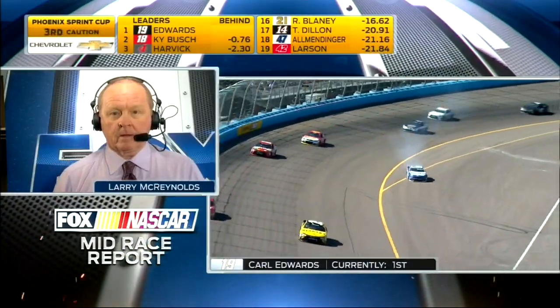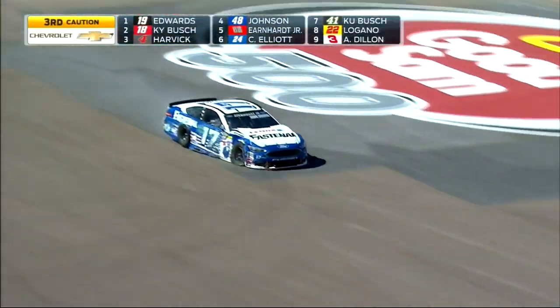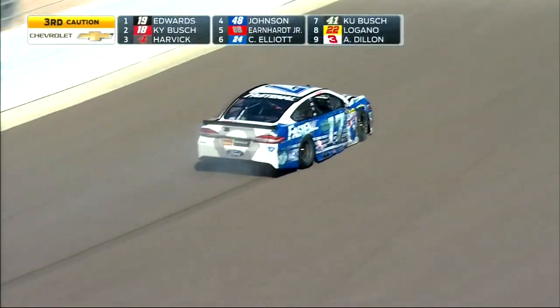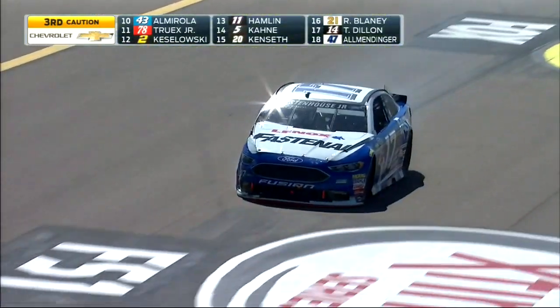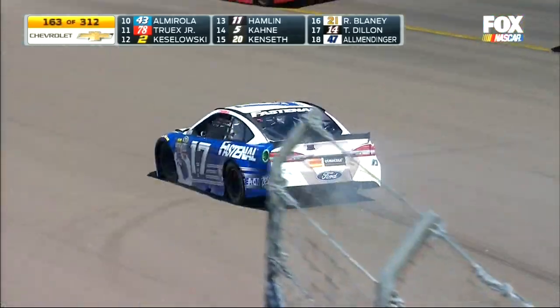A loud explosion and Ricky Stenhouse into the wall hard in turn number one. Yeah, we heard a tire go as he went down into turn one, and of course it went straight into the wall. So we're right at that point, we've been going about 50, 55 laps. We've seen the other two tire problems, and we have one here. So that big boom, likely a right front tire.